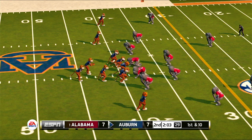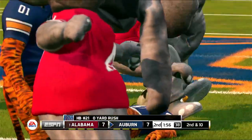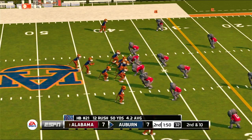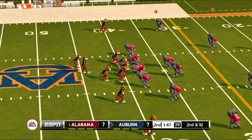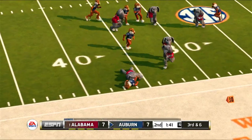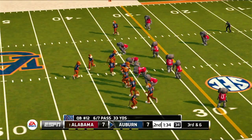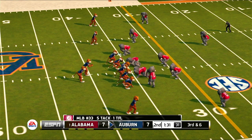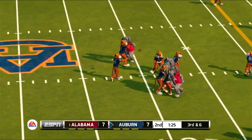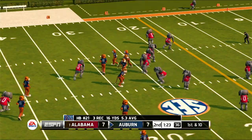Number 22. Won't get back to the line. That makes it second and 10. Pulls it in, and he's in the open field. He's taken down around the 36-yard line. Wow, that looks like a generous spot to me. I thought he was a little bit short.